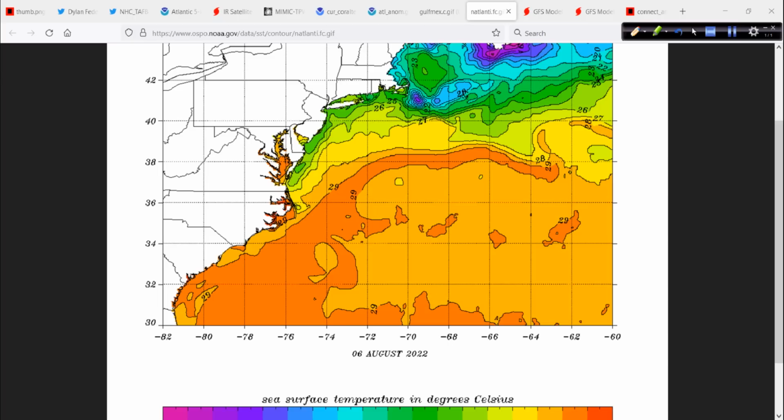And just a reminder, if a hurricane were to turn the corner and ride up the east coast, we certainly have the warm water temperatures to keep it a hurricane. In fact, the 26 Celsius line, since we last did this update, has really grown to the north there, not far at all off of Long Island and New England.